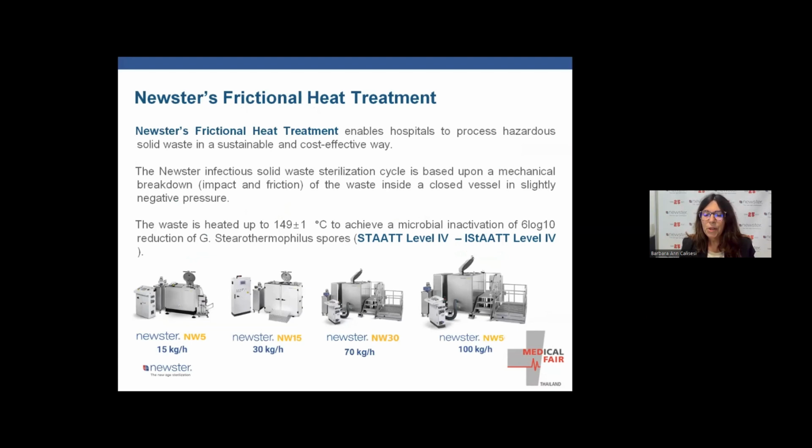Newster's frictional heat treatment is a patented technology which employs the heat generated by the shredding action to sterilize the waste at the same time without persistent organic pollutant emissions into the atmosphere, according to the Stockholm Convention. The treatment of hospital solid waste is carried out in a single chamber in slightly negative pressure, without risk for the environment and for the operator. No chemicals are used. At cycle termination, a complete sterilization according to STAT level 4 is reached.